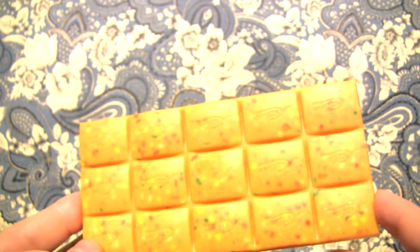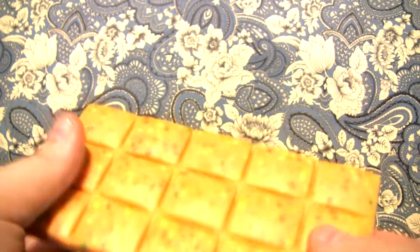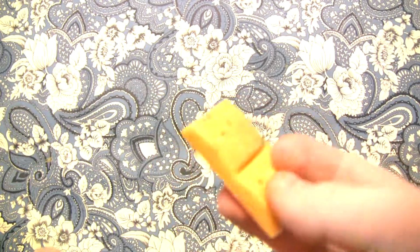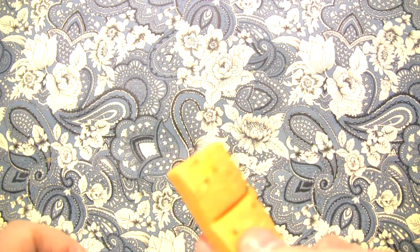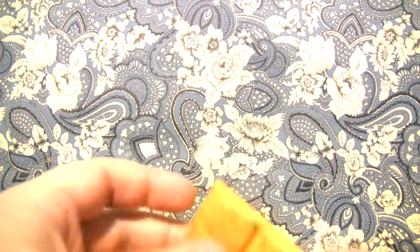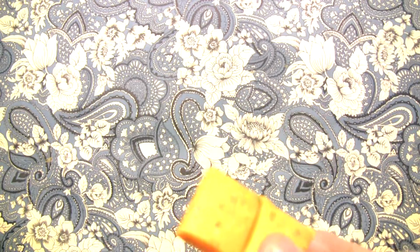Except there are also yellow, orange and red pieces. I'm guessing this is just colored white chocolate. Yep. This is just colored white chocolate with popping sugar in it. It's okay, but it's more of a gimmick than an actually enjoyable chocolate bar. I mean, I do like the popping sugar thing in chocolate, but it's kind of meh. There are just better snacks out there to get. I hope they don't bring this back.